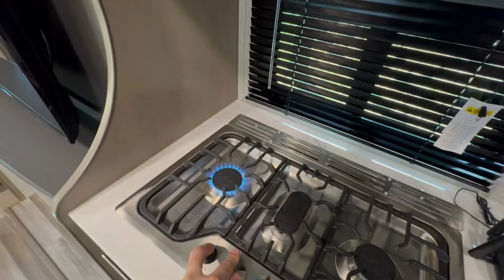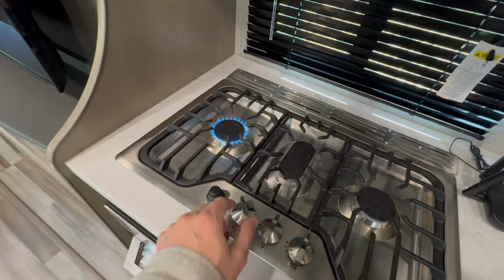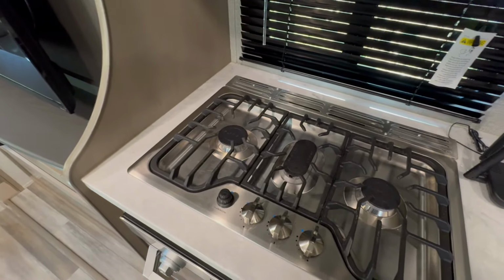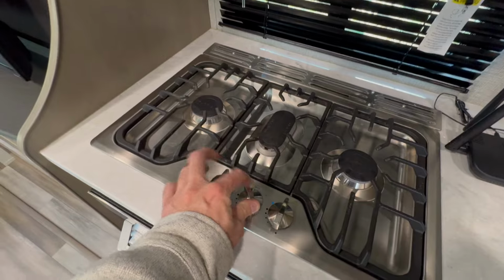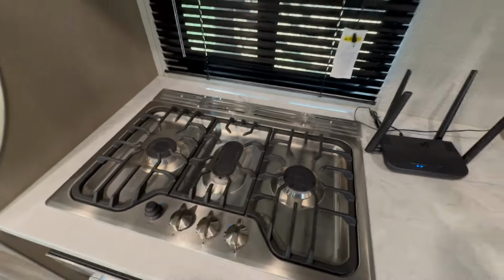I like this feature where you have to hold the button down, or if you let it up too early, this will not keep the gas going. So if kids touch this, you're not just pumping gas into the inside of the trailer for a potentially dangerous situation. Let me just show you how that works. Press this down, I'm gonna ignite, and I'm gonna let up. See how it just killed it? That is really cool. It stops the gas flow.